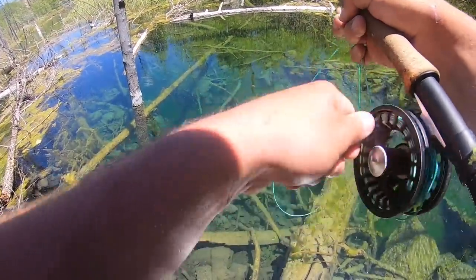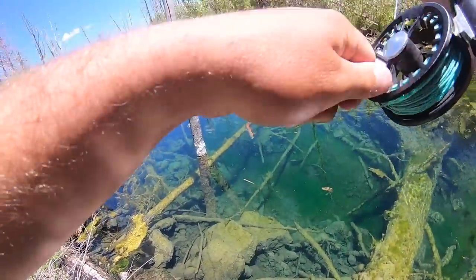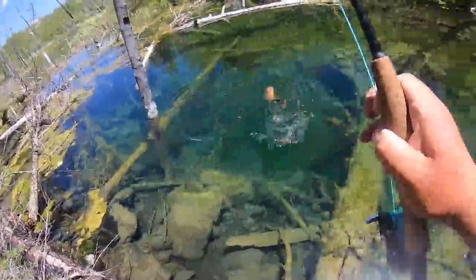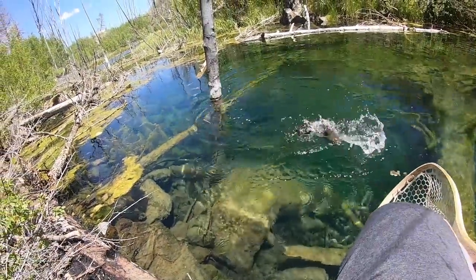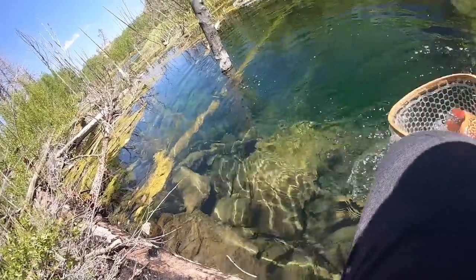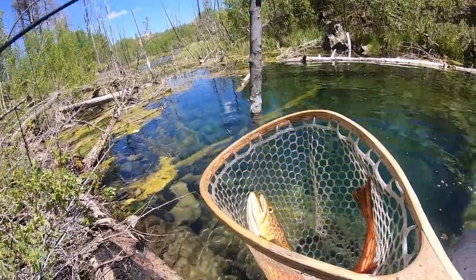Yes. Oh, I cannot lose this fish, dude. I have been here too long. Come here. Come here. Come here. And he's so close. Got him. Yes. Dude. Yes. Got him.